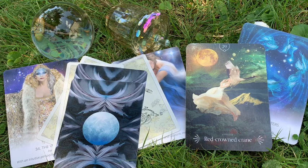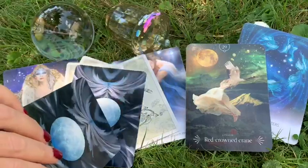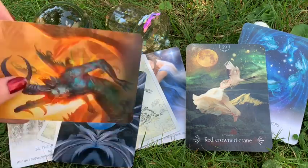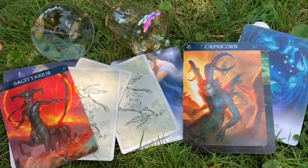You will notice one bird returning over and over. My birds obviously are crows, and this blue jay that is just, he loves the food that I feed him, so he comes in. I just feel like beautiful big winged creatures are definitely going to play in this. So we have Capricorn and Sagittarius.